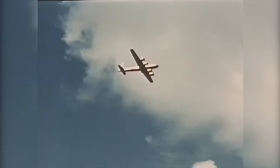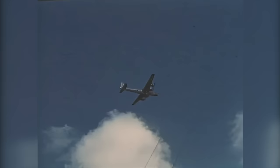By the spring of 1945, Mustangs roamed the length and breadth of the Japanese home islands, protecting the heavy bomber streams while searching for targets of opportunity. Japan's interceptor force was soon driven from the skies.